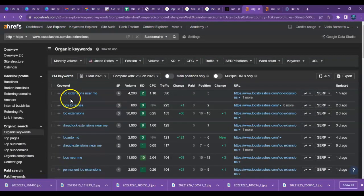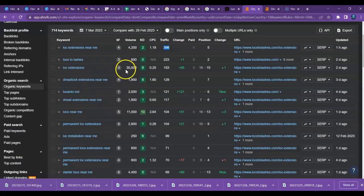If you take a look here, lock extensions near me. This is telling us that 4,200 people look for this keyword on a monthly basis. This company is in the number 5 position for that keyword, and they get 398 calls per month just for this one keyword. Okay, then you have lock extensions. 30,000 people look for this keyword on a monthly basis. This company is in the number 15 position, and they get 153 calls. They just went up 66 calls this past month alone.